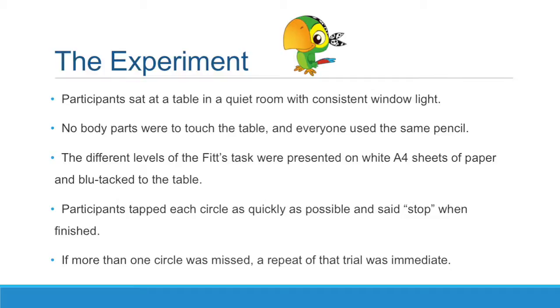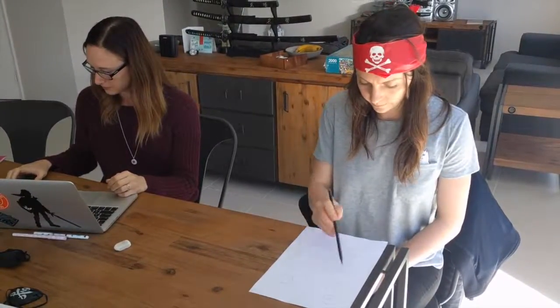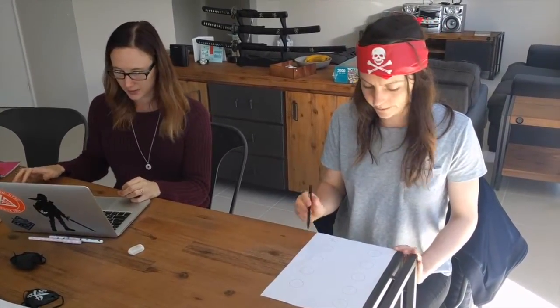Participants were told to tap each circle of the Fitt task with the pencil as quickly and accurately as they could, and say stop when they touched the last circle. If the participant missed more than 1 circle in a single trial, they were required to repeat it immediately.